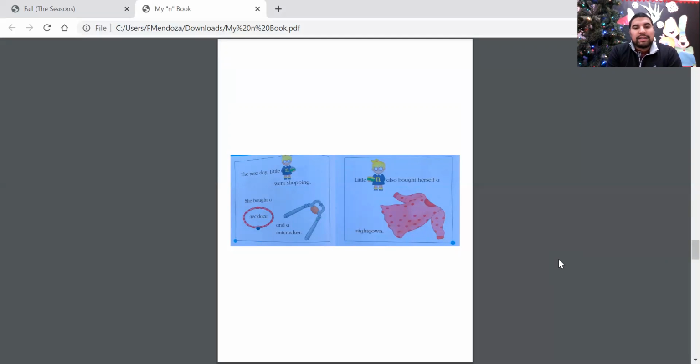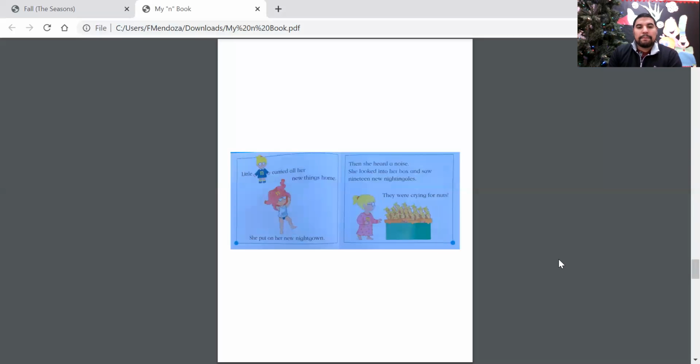The next day, little N went shopping. She bought a necklace and a nutcracker. Little N also bought herself a nightgown. Little N carried all her new things home. She put on her new nightgown. She then heard a noise. She looked into her box and saw 19 new nightingales. They were crying for nuts.